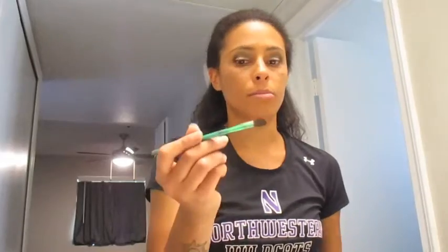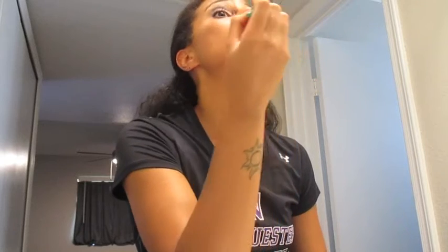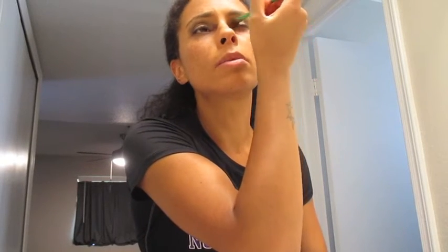I don't remember what brush I use to blend it. Maybe this one? Is this right? Sure, we'll go with that. So kind of blend it in. This is probably not right at all. Wait, this is so dark. I swear it didn't used to come out this dark. Wait, I swear it used to look better.